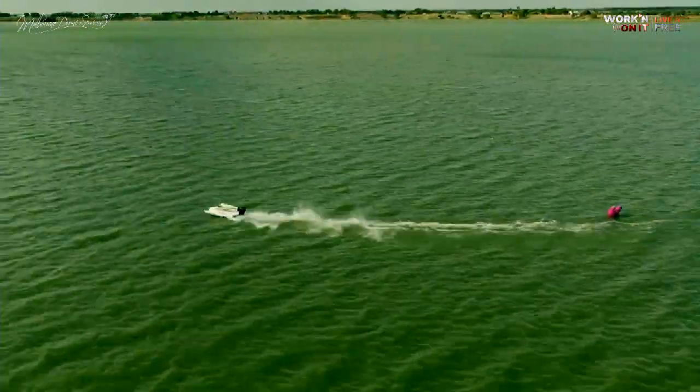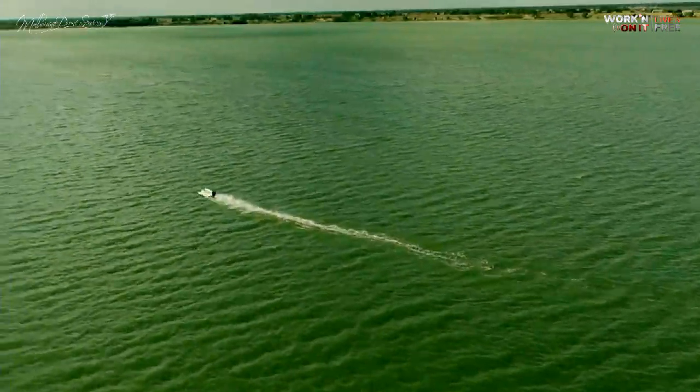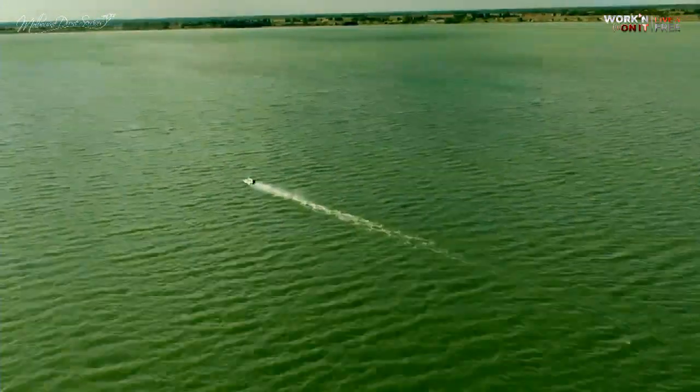Shelby now through the right-hander. So this is a big race for these guys, a big six-lapper out there for the Formula 4. Now, we've got some poles through as well, Lenny.